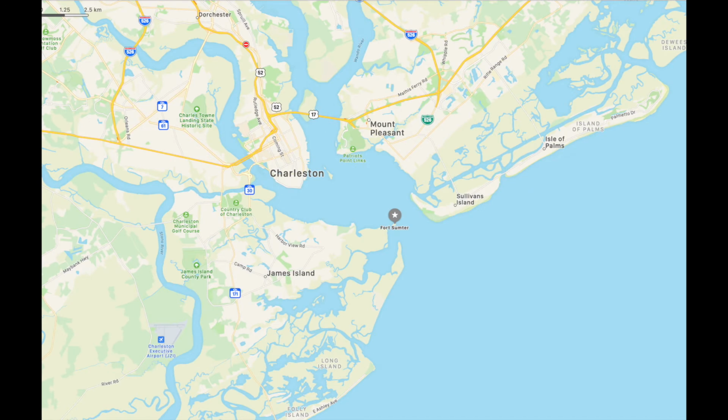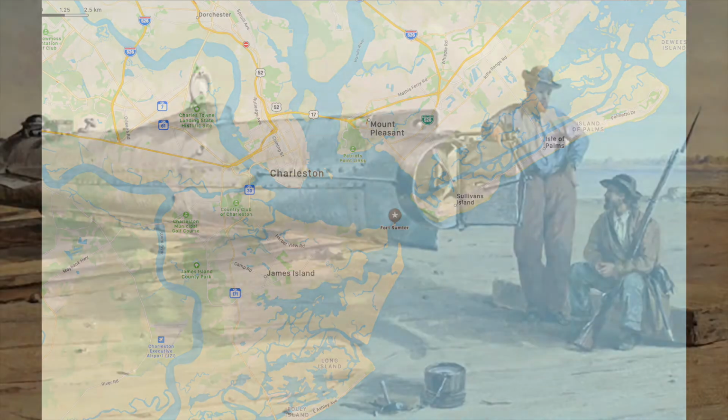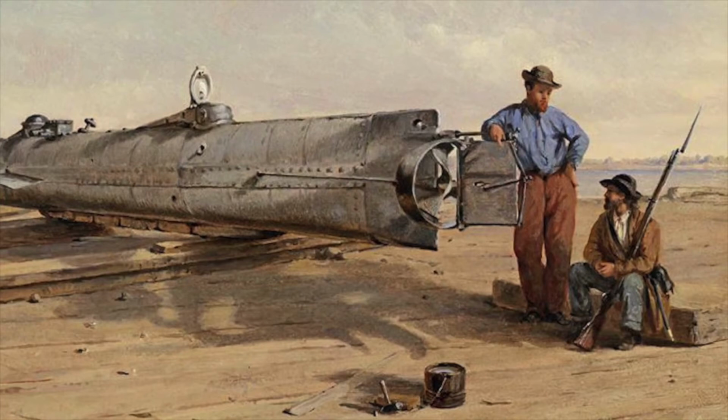So our story takes place off of Charleston Harbor. Fort Sumter, which is the gray dot, had fallen to the South when the Civil War started. But the Northern Navy kept the blockade up outside of Charleston. So this is the Hunley. It was designed by Horace Hunley.